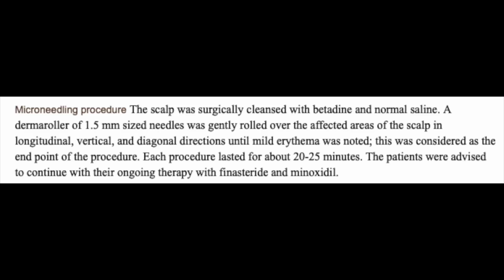I did talk about Dr. Dhurat's 2015 study on microneedling with minoxidil. Users in that study were using microneedling or derma rolling until mild erythema was noted. Erythema is just redness on the scalp, and the patients who were using the 1.5 millimeter derma rollers in conjunction with minoxidil did not see any bleeding. So there is no need to cause extra trauma on the scalp by microneedling with too much pressure. This also doesn't mean you should only barely rub across it. Just apply moderate pressure until you see redness, and that should be good enough.